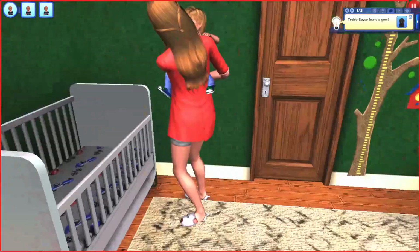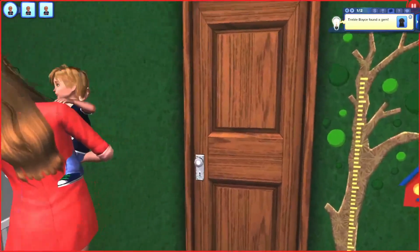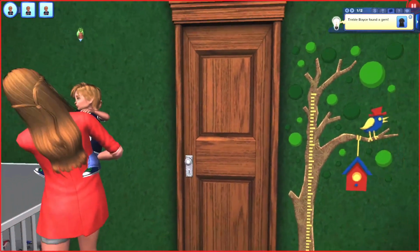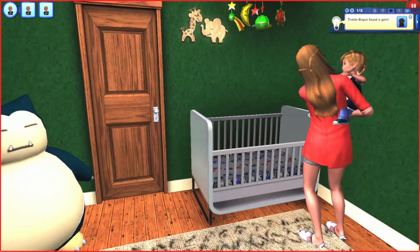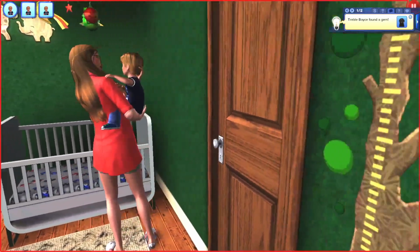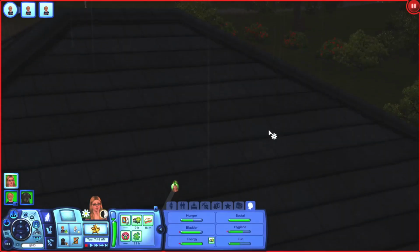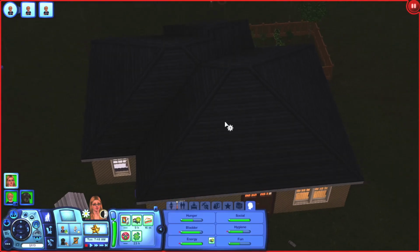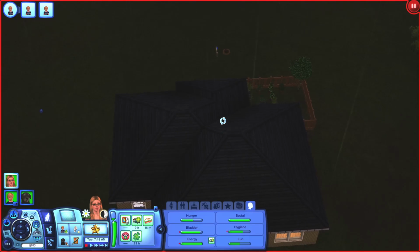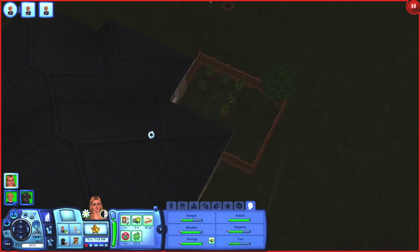So, we're currently in Adam's room, and you guys know this door goes to the entryway. You know that. But now there's another door. Interesting. So I'm going to show you guys the changes I made to their house. It looks like an actual real house now. It's kind of crazy. So yeah, on the outside, we have this little fenced-in area for the garden.